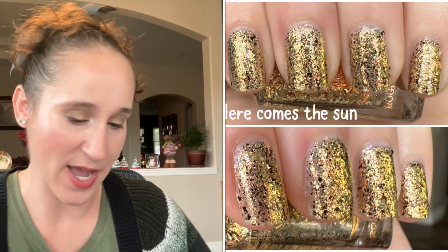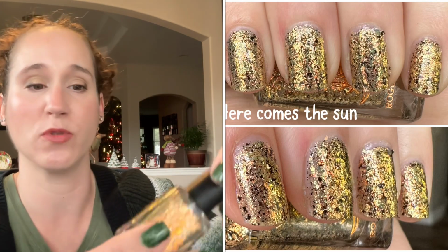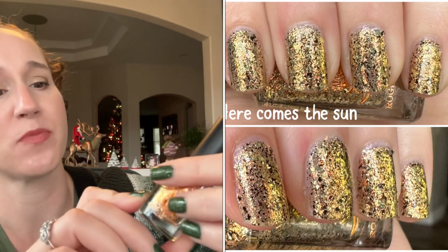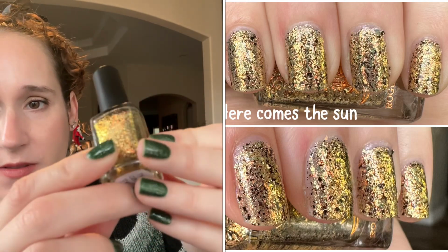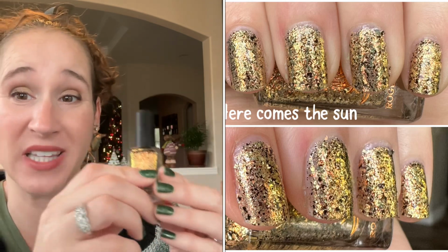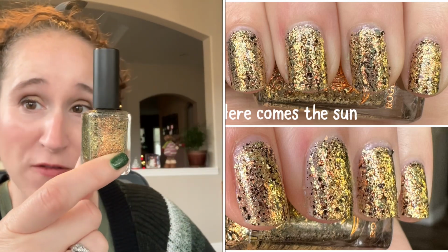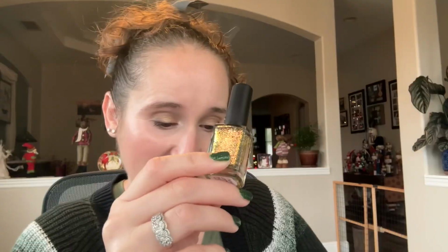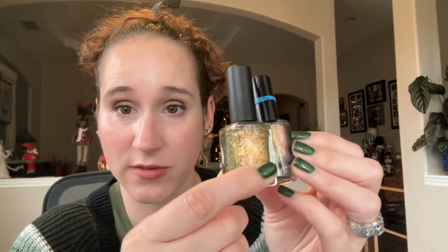And then I bought Here Comes the Sun, which was from Rogue Lacquer. And this one I've already worn. I did a twin with Nicole. This one is very beautiful, it's very blingy. I don't know realistically how often I will end up wearing this, but it is unique to my collection, and I'm glad I got them both.